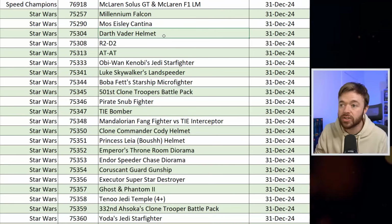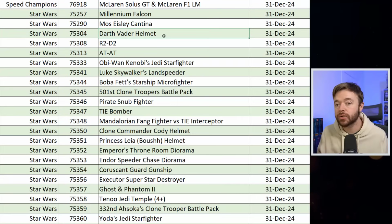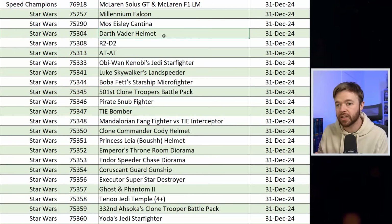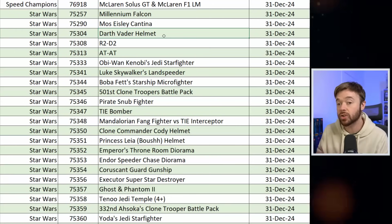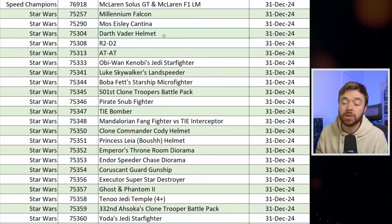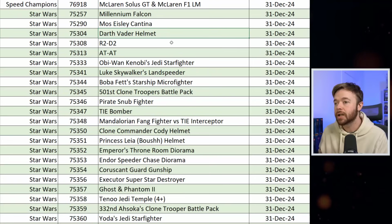We have the Darth Vader's helmet. Now again, the helmet series has been interesting for investing over the last couple of years. Darth Vader's helmet will likely be very, very highly supplied. I think a lot of investors are going to be buying this, and so the supply is going to be high. Will the demand be high enough to make it a good investment? Remains to be seen. I'll be looking at it closer this year.